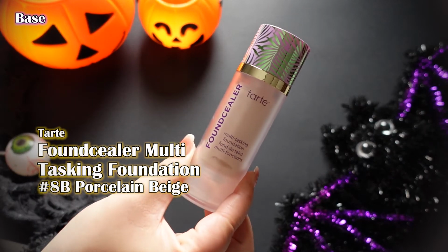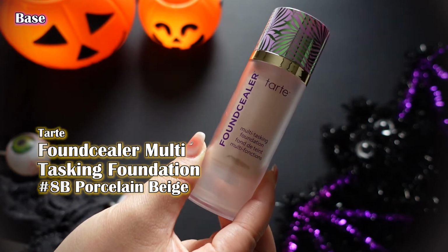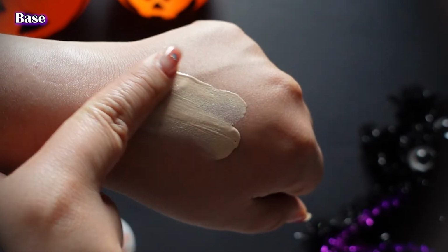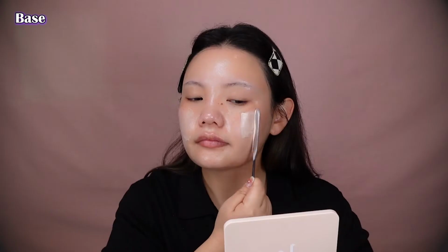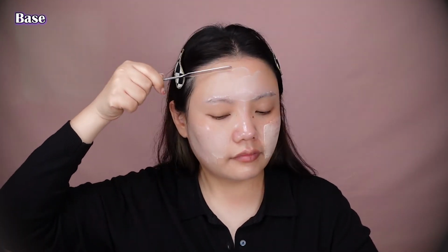For my foundation, I'm going in with my Tarte Foundcealer Multitasking Foundation. It feels very light but still gives me a medium coverage for a flawless complexion. With any foundation, I just have to use my Picasso spatula. I love how easily my foundation applies by giving it a very thin layer. This makes it very easy to build up the coverage to my liking.